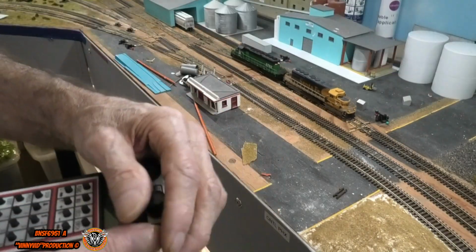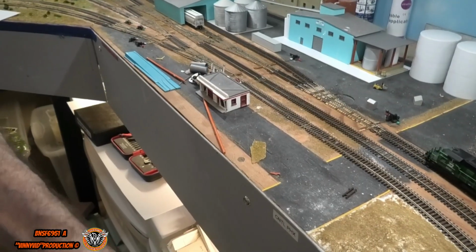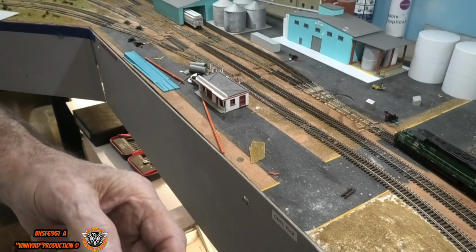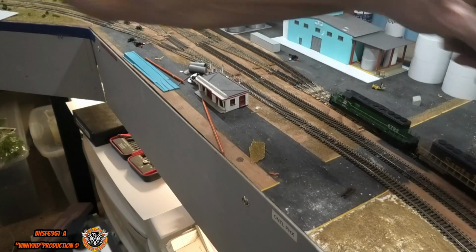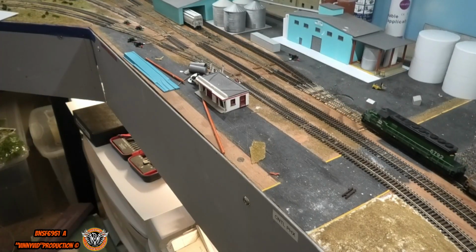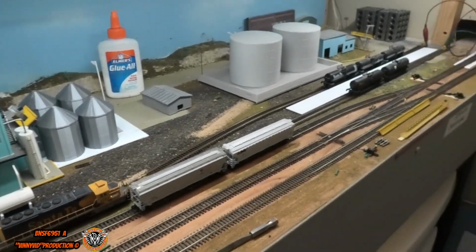And we're going to go into track number 1 to pick up these tankers. Sorry if my arm was in the way. Oops. Come back. Yeah, we got to get used to doing all these turnouts and switching and the camera and all of that stuff.